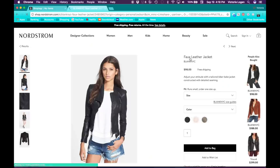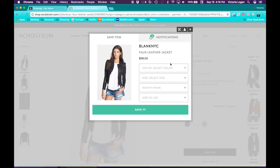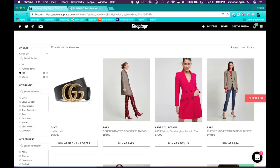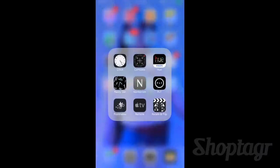And you can save it based on color, your size. You can get notifications for when the price drops or changes. And you can also add it to a list to have everything in one place. So you can have like a fall list and then put all of the fall items in that list. And then you can get email notifications for when an item you've saved goes on sale or comes back in stock. You can also do the same thing on your phone.